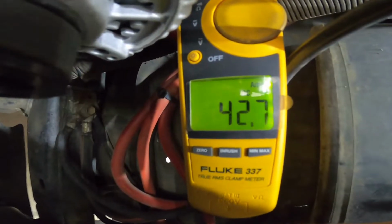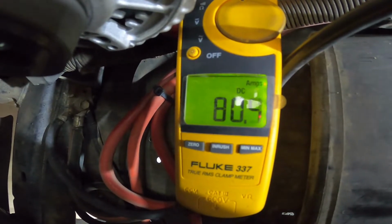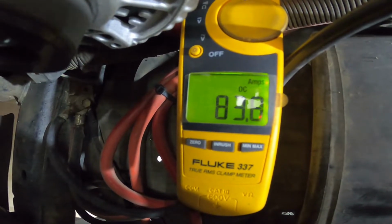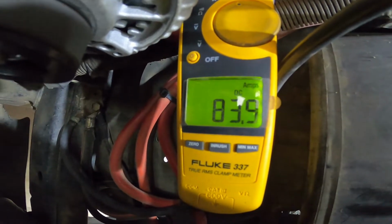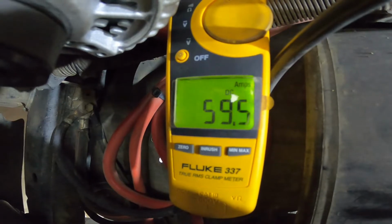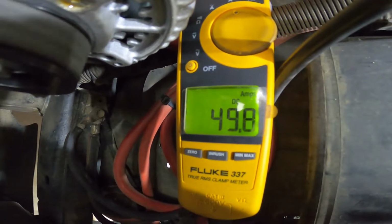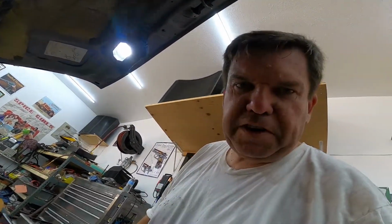So here's kind of the... yeah, it's roughly 50 amps at idle, which is pretty good. It's better than what I had. I had probably around 30 amps at idle with the old alternator. So I'm pretty happy. It's kind of stabilized at 49. So I'm gonna leave it and call it a day.